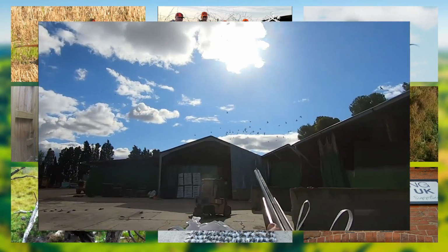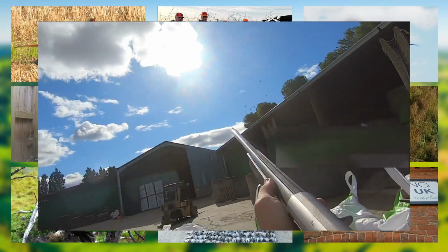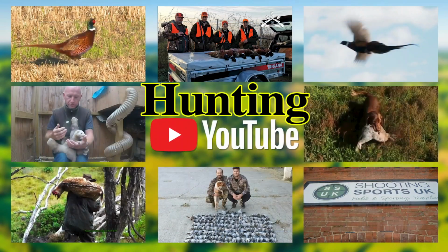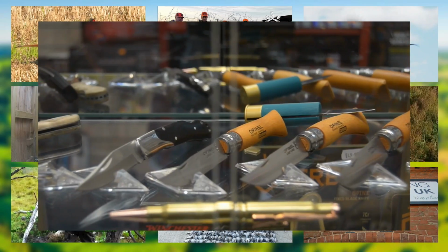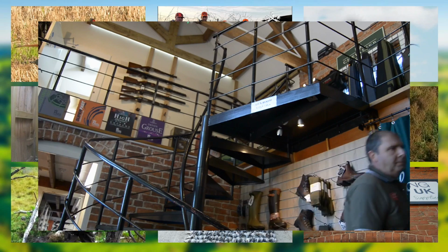Hobby Kazar has got a major feral and collared dove problem in a farmyard in Spain. The shooter is simply standing in the yard and going bang. And finally, one of our field tester gun shops is uploading films regularly to its own YouTube channel. Find out what's on offer from Staffordshire-based Shooting Sports UK.